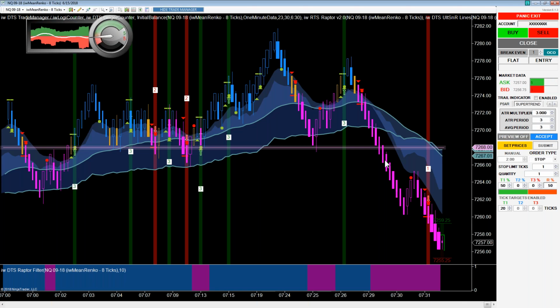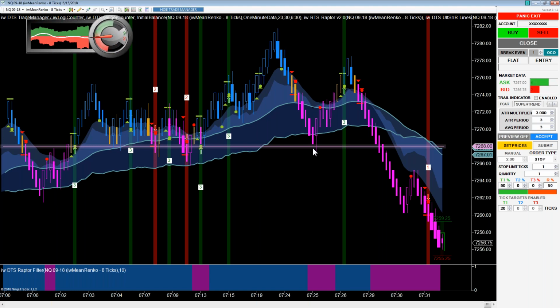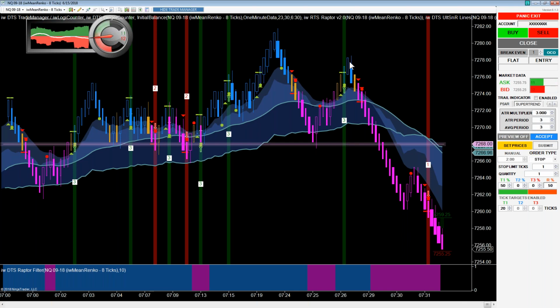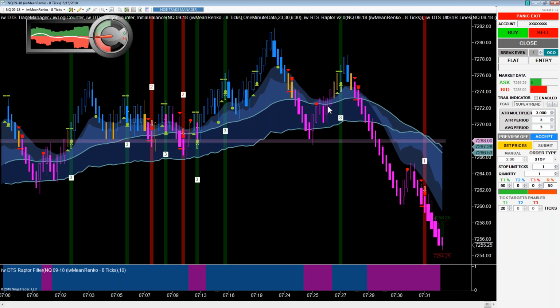The fact that the market made a strong breakout from there tells me that we trapped quite a few buyers. We trapped some weak-handed buyers out of their positions, probably the ones that were buying through here. And now we've trapped some of the buyers that have bought through here. And that's helping to fuel the move lower.